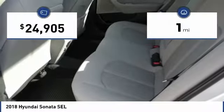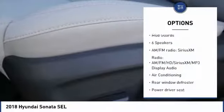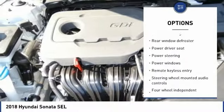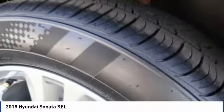This vehicle has less than 100 miles. Here are some of this vehicle's great options: traction control, leather-wrapped steering wheel, dual airbags, air conditioning, power steering, alloy wheels, four-wheel disc brakes, power windows, security system, heated front seats.